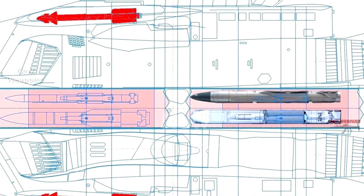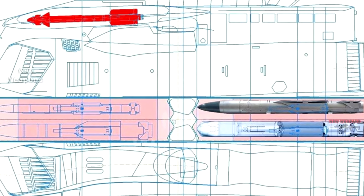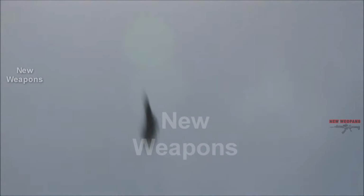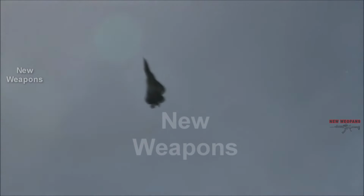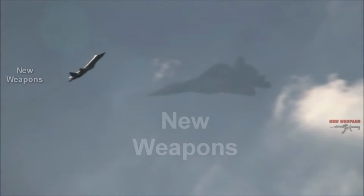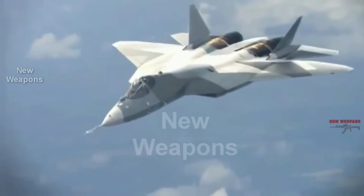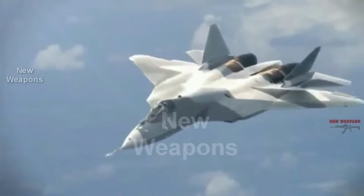The concealed underwing compartments are no less interesting. Not only are there no publicly available photos of these compartments, there is still no information about how they work. Presumably, the Su-57 can implement a unique design of compartments, which includes a retractable rail.